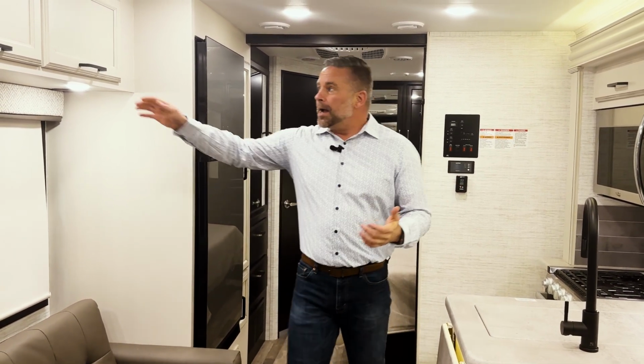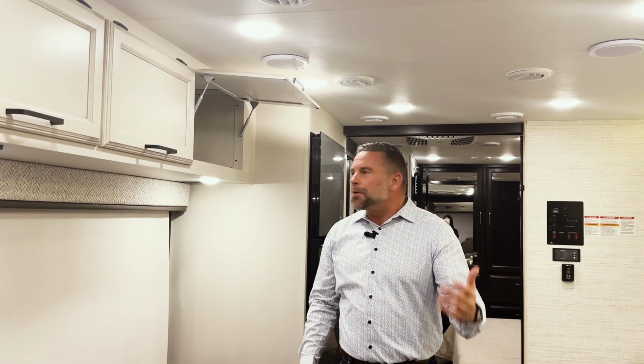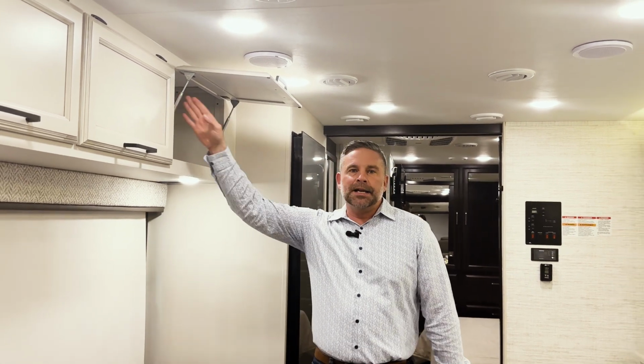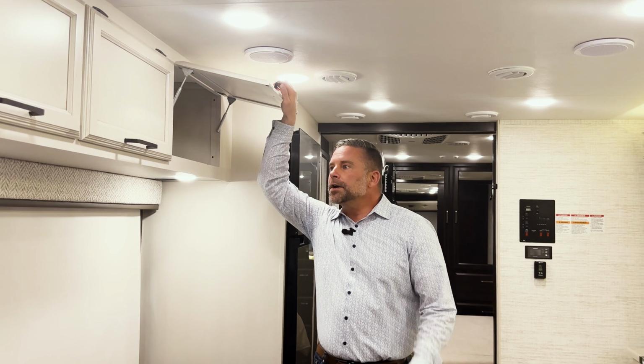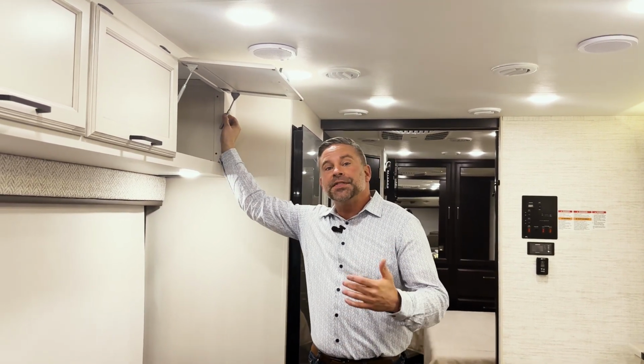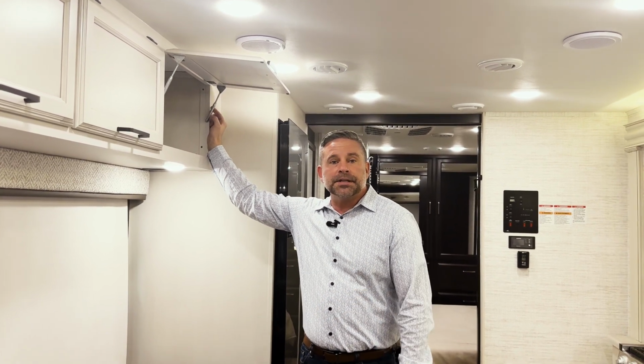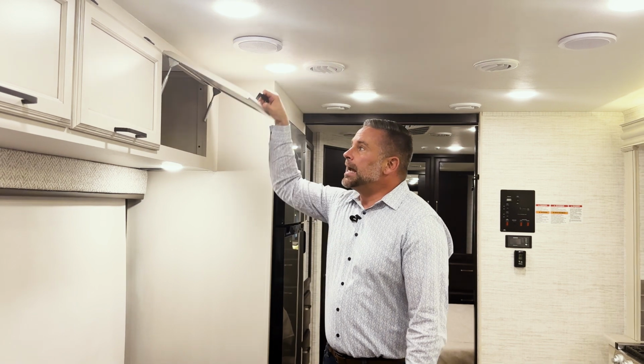One of the unique things about Entegra Coach, I love to show customers, it's pretty simple. It's maybe even a little bit silly. We put dual struts in our larger overhead cabinets. A lot of our competitors are only going to use a single strut. Quite honestly, these struts are not that expensive. But in our quest to be the quietest riding, best handling coach at each price point, we know that if we do a single strut, it is a future rattle point.